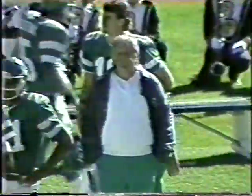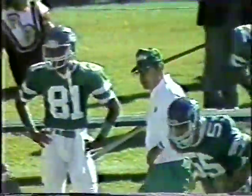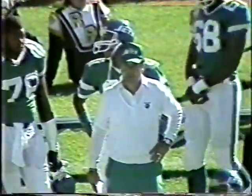4th down and 1. They've not changed the yard marker yet. Now it's still, there it goes. Now they're sending the kicking team onto the field. I wonder why the offense was staying out there. So with 1:03 left, Miami will get another chance, and Walton is scuffing the dirt.